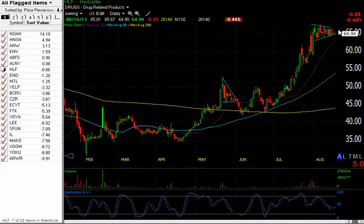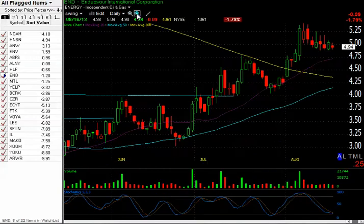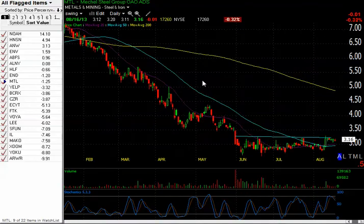HLF, this one has just been chilling here for the last few weeks. Any break of this resistance level, look for that mid 65 range. That could send this stock. And I like this stock. It had a really, really nice run. We've pulled back here, and we've just been flagging for the last few weeks. If we can come out of this consolidation, it should get another push.